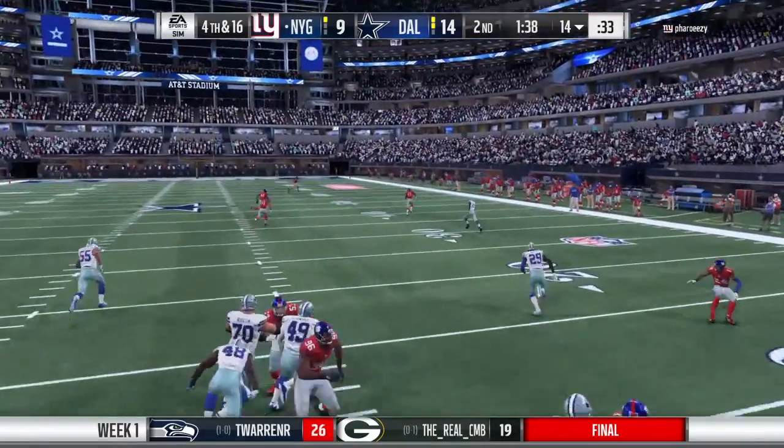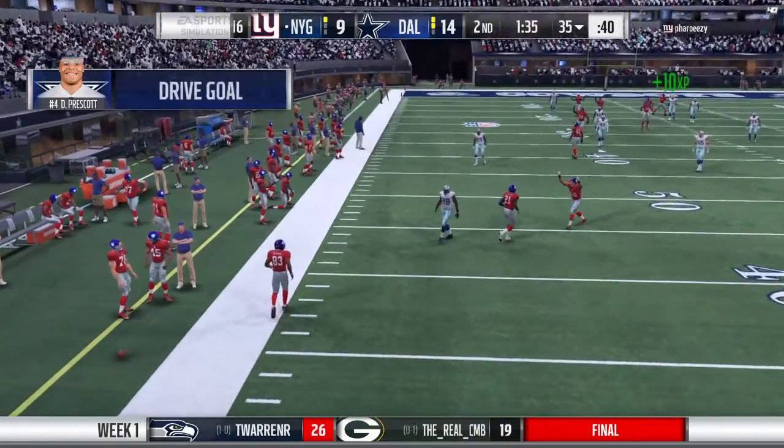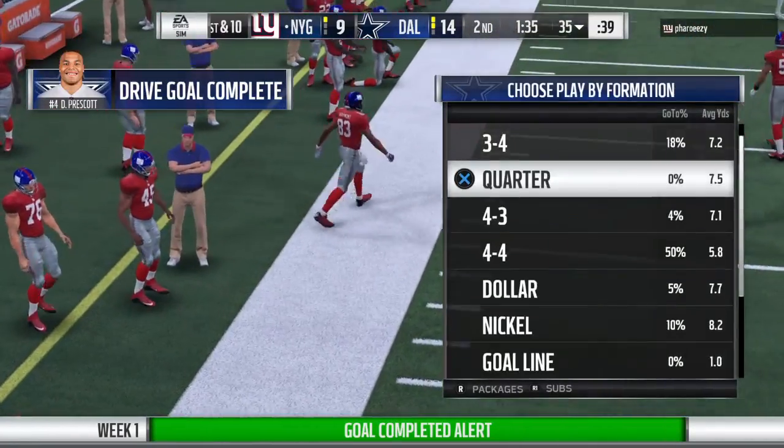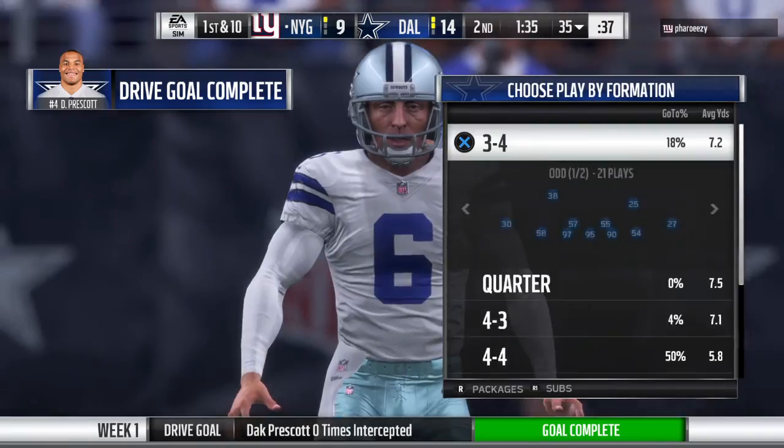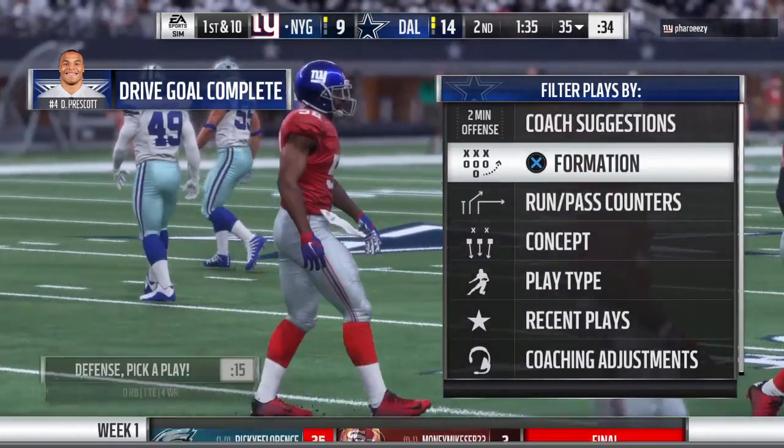And the kick's away as he angles this one for the sideline. So out of bounds on the punt, and the spot will be, the side judge says, right at the 35-yard line here. New York set to take the field.